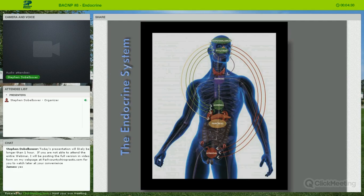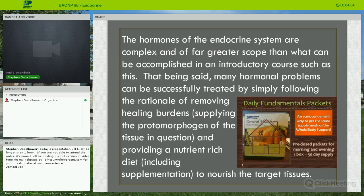So to the endocrine system. The caveat for today is there's a lot of information with regards to hormones and the complexity of hormones. And there's just no way that we're going to be able to cover everything that has to do with hormones and hormone balance in an hour.